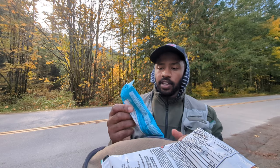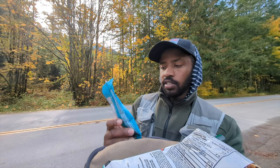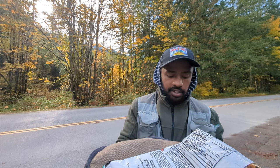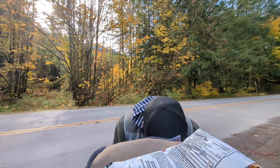The first snack that we got are these chocolate milk covered almonds. I love these. These are amazing. Let's give them a try. Open it up. Don't leave your garbage on the river. That's what they look like. I don't know if you guys could see it. Don't want to drop any. I love these. I already know what they taste like.